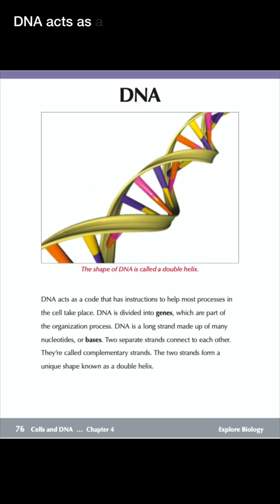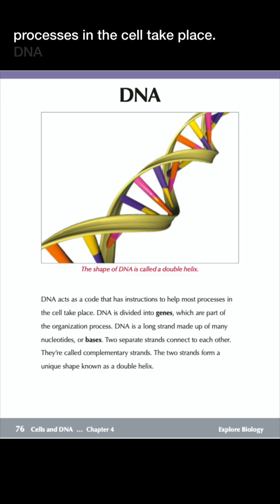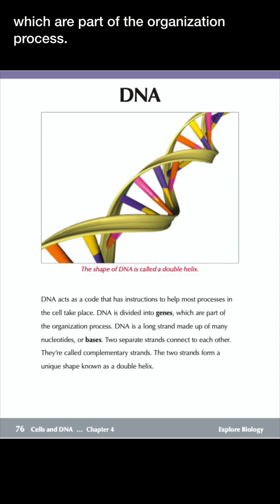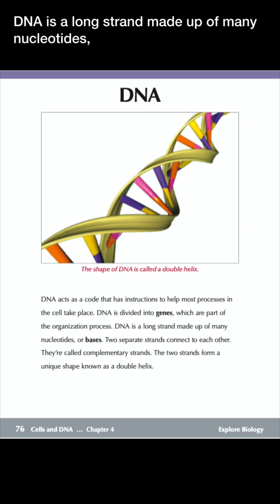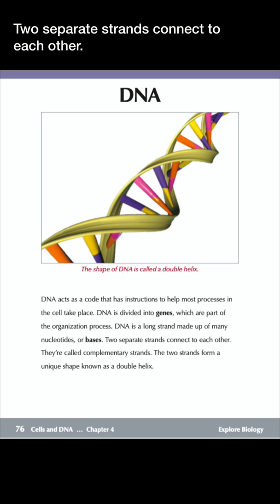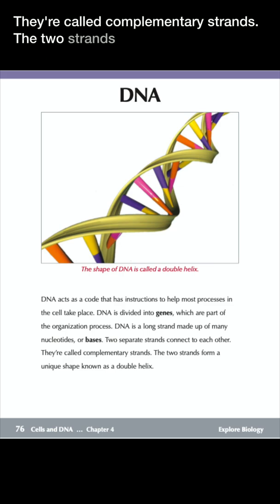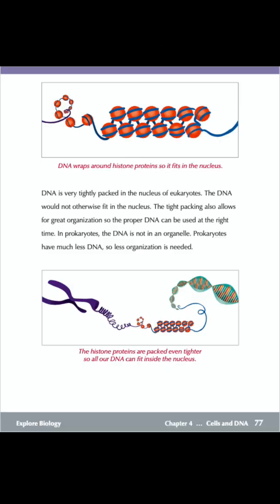DNA acts as a code that has instructions to help most processes in the cell take place. DNA is divided into genes, which are part of the organization process. DNA is a long strand made up of many nucleotides, or bases. 2 separate strands connect to each other. They're called complementary strands. The 2 strands form a unique shape known as a double helix.